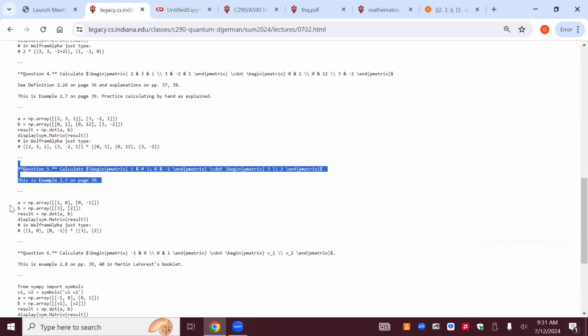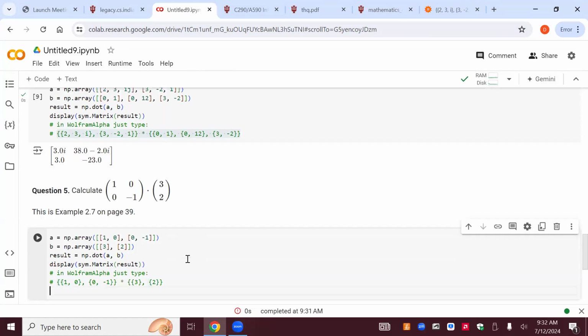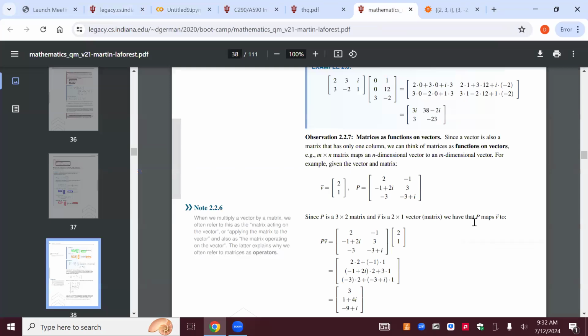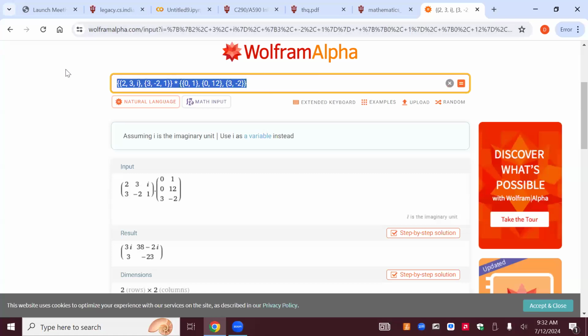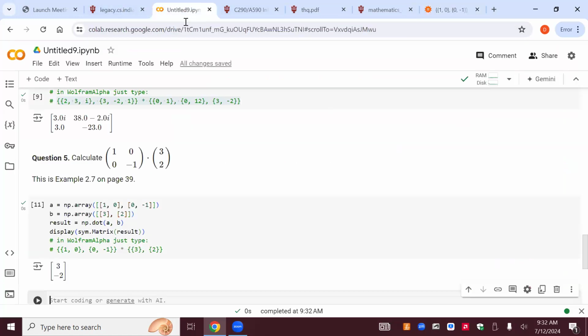I'm not going to look at it now. I'm going to look just to confirm the answer. I copy this, put it in the notebook, and run it, and the answer is 3, -2. And as I told you, I come back here and say 3, -2. See it? So example 2.7, on page 39, was properly calculated by us with NumPy. Now let's do it in Wolfram Alpha. Wolfram Alpha does the same thing, and I get 3, -2, and I'm in good shape.